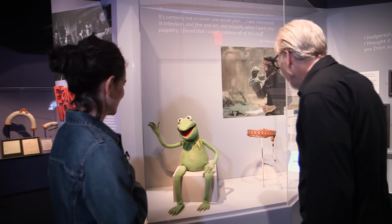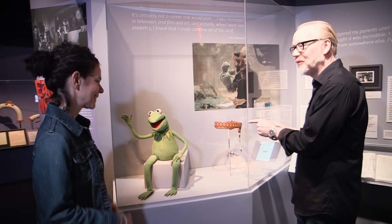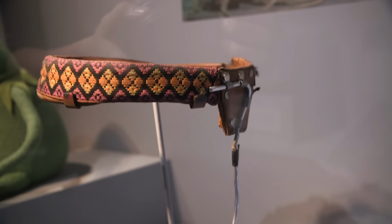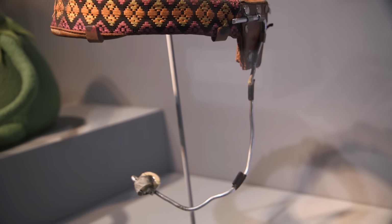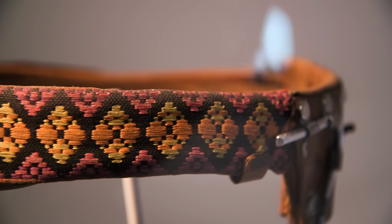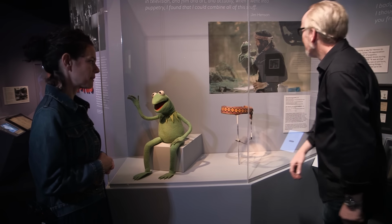Oh man. Oh my gosh. Okay, so I'm already freaking out. This is Jim's actual headband for operating Kermit. Yeah, so the puppeteers would wear headbands that held a microphone, so that they obviously needed their hands free to perform, and that's one that Jim wore often. He had several of them, but that's the one that came to us, so we're really lucky to have it.